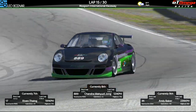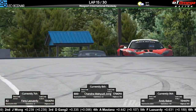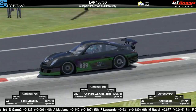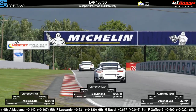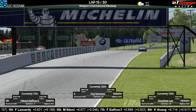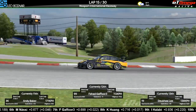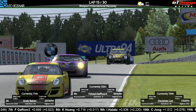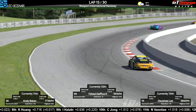Well, we've already reached the halfway point. It's absolutely flown by. Oh, Mikko Nassi and Sartano just about squeezed past the spinning Gafford just on the penultimate corner as Gafford reverses into traffic, which is always a good choice, and tries to get himself straight back up again and away again. Yeah, Nassi and Sartano, they're very lucky to squeeze by. The car really does look like it's seen better days. Might be worth boxing that in, getting himself a fresh ride.